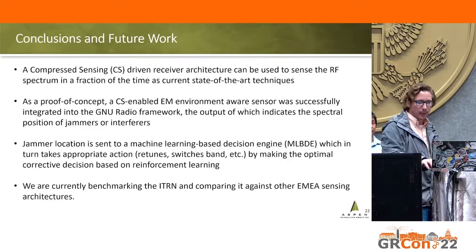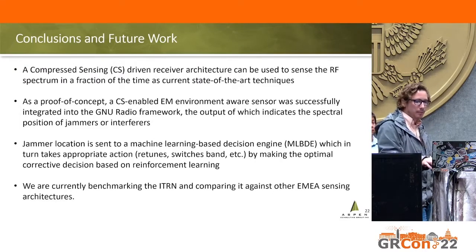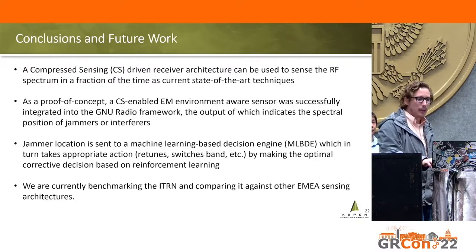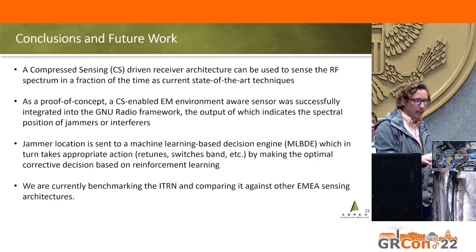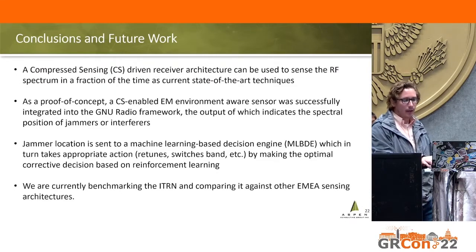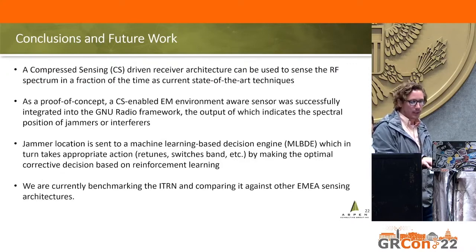So just before we get to the short video, conclusions. A CS-based receiver architecture can sense the RF spectrum in a fraction of the time of current state-of-the-art techniques. The current state-of-the-art techniques all take about n operations or n samples, whereas we only need m, where m is equal to k C0 log(n/k) compressed sensing measurements.